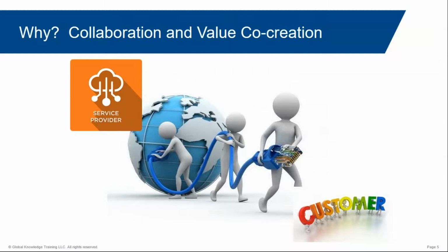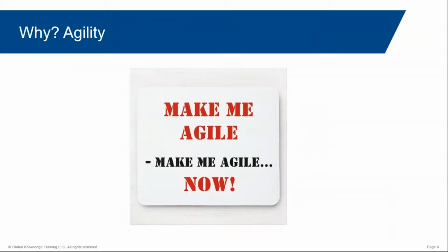But I guess one of the primary reasons for ITIL 4's update was becoming agile. Make me agile. I want to be agile, and I want to be agile now. Many organizations were saying that ITIL was very process based. It was that mighty Leviathan that wasn't being updated. It was slow, it was laborious, it was administratively heavy, and it needed to do something.